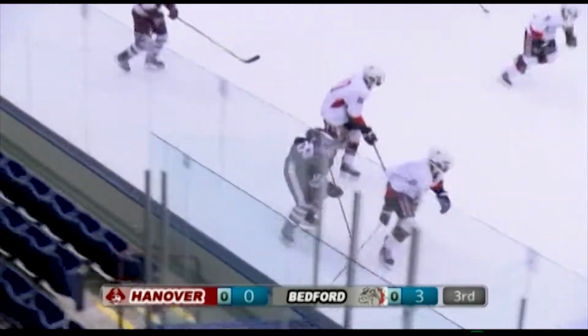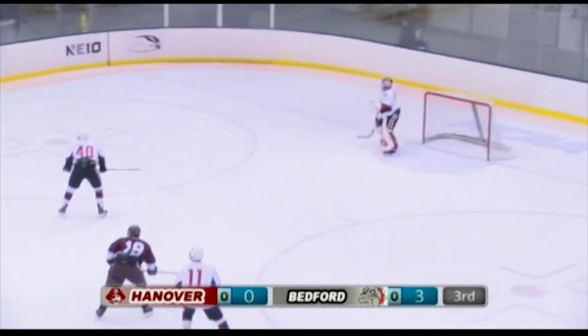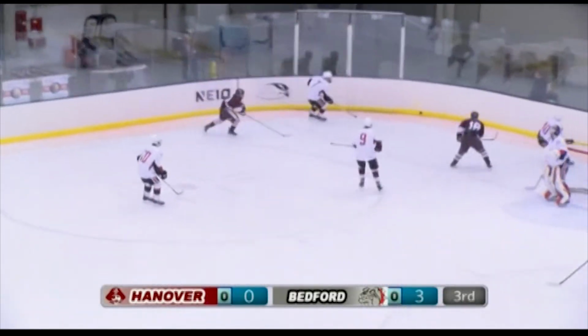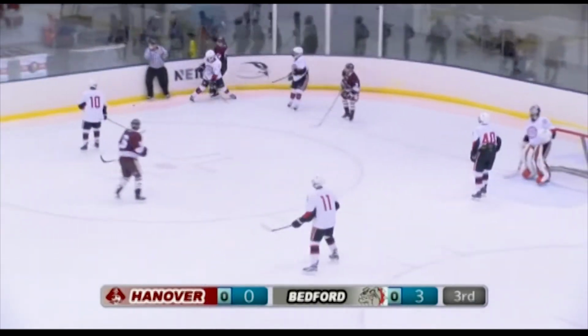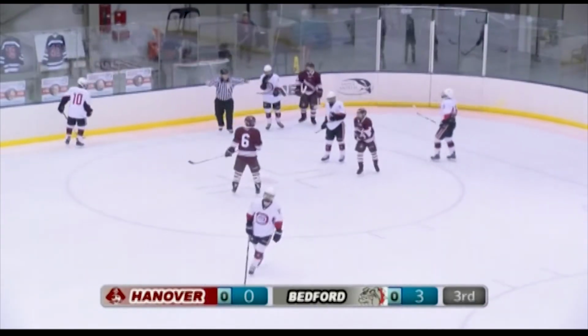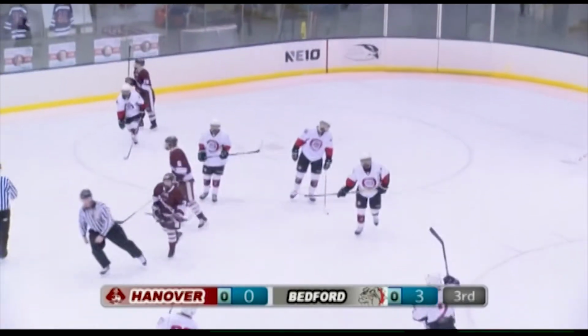So de Bonville on the face-off. It's won by Hanover, and Brigham crosses over into the Bedford end. Arhat Vadia chases it down behind the net. He's ridden into the board by Brigham. So that's going to be a boarding call on Brigham. It's a cross check. Yep. So Bedford's going to go on the power play.